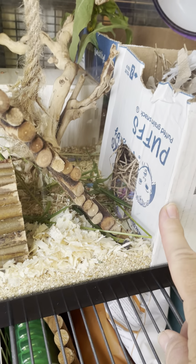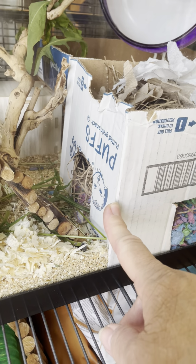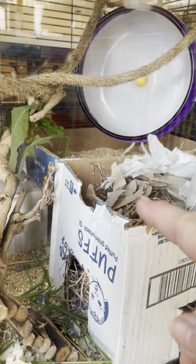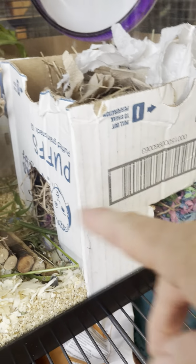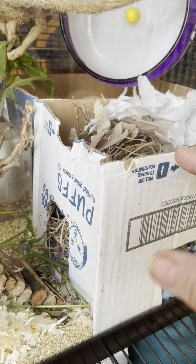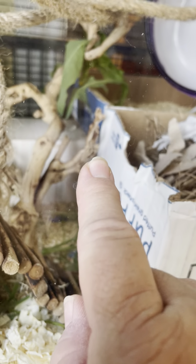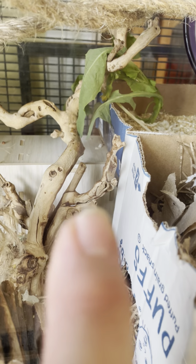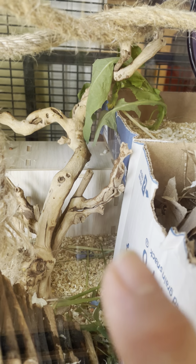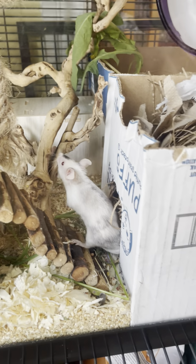So I took a box from the treats, Baby Puff treats that we use for the mice, and flipped the lid open, cut some doors and windows in it. It wedged in there just perfectly. It was exactly the right size for it to be supported by the tank. But I also put that little night angel burrowing chamber to help support it as well, just because I worry sometimes.